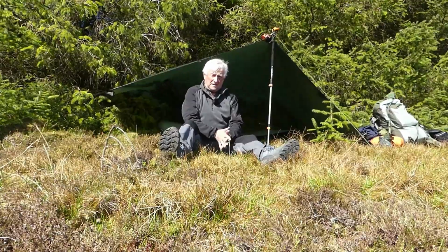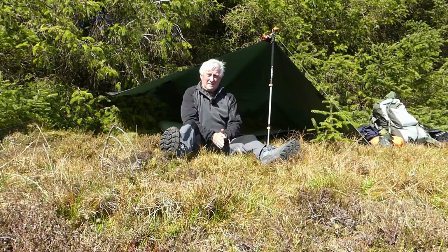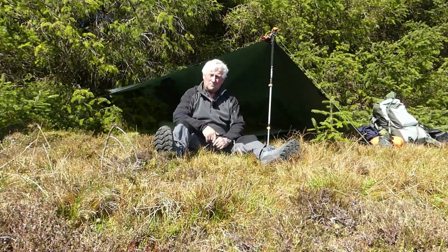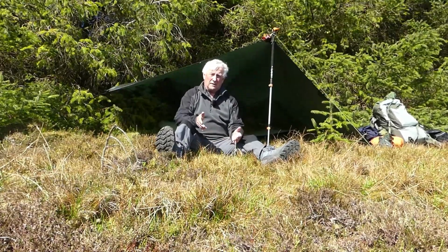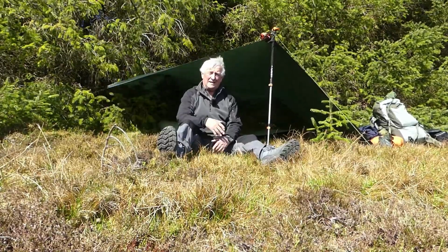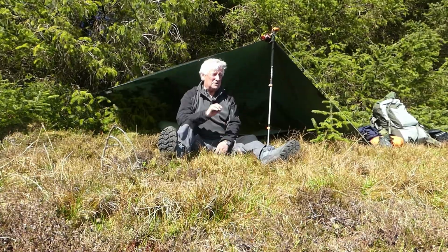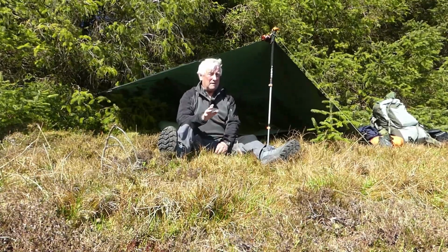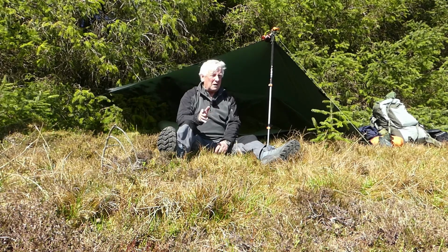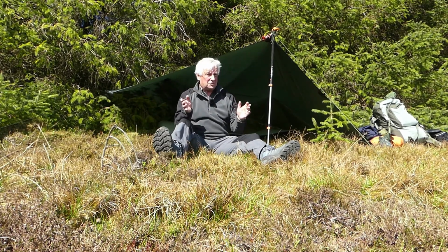So one of the objectives was to get the weight of the rucksack down so that I could bring along some extra camera equipment. And I keep saying how my rucksack weighs 40 pounds. Well, to be truthful, it always used to weigh about 44, but I reduced it when I was talking to camera. I didn't want you to think I was some sort of superhero.